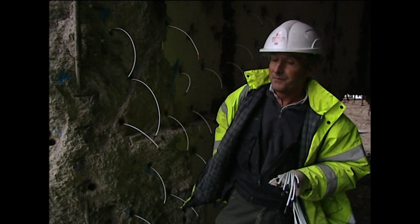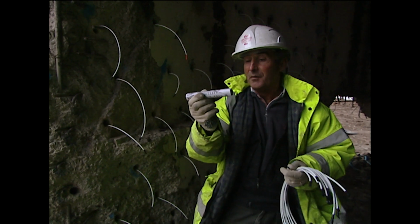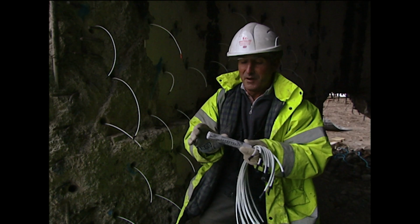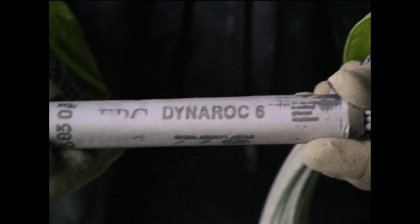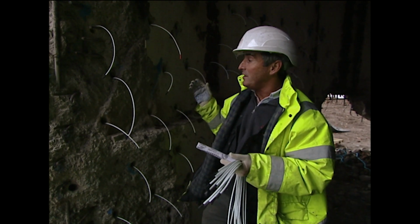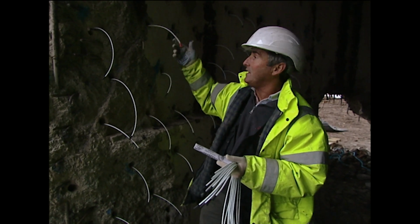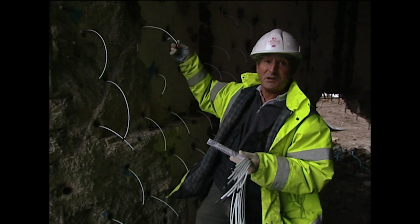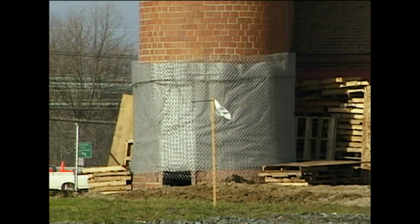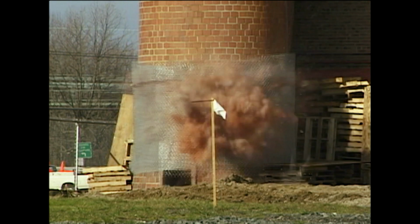So basically, we've got the detonating cord down the hole, and then we'll put in a proportion of a 100 gram stick of jelly mix. That'll be the primary explosive, if you like, and that'll go down the hole. We'll link all these tails up together, and then when we initiate it, all these tails will go off simultaneously. That goes off at between 6,000 and 8,000 meters a second. So all the charges will go off simultaneously and take out the section from the front of the chimney.